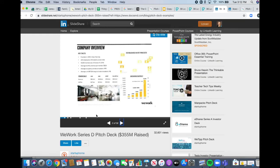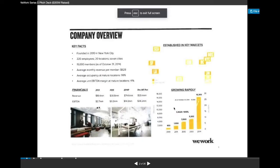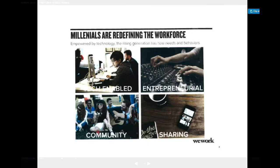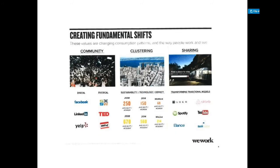Another one that I happen to really like is the WeWork overview. The WeWork overview can be a little bit busy too, but it does provide a lot of content and information. So the key facts about the company, their financials, and then the key markets that they're in, all succinctly offered in a summary there. Then this hook is interesting because it gives a quick overview of the way that their target market is thinking through their attributes, and then the fundamental shifts.